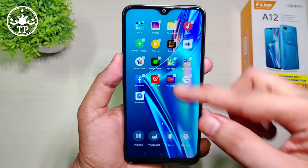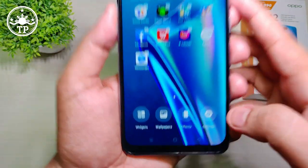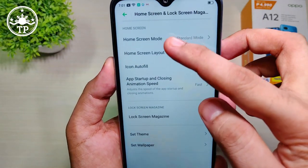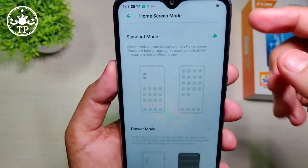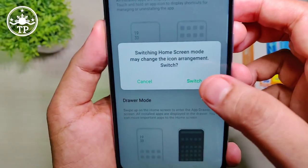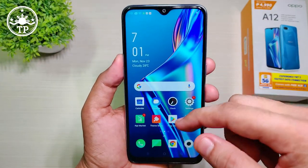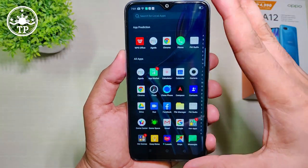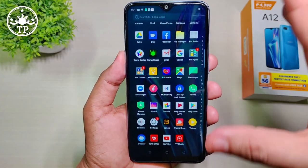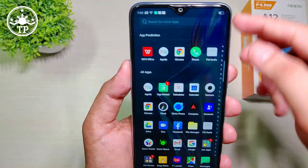So let me show you how. So first, you have to long press on any blank portion of the home screen. Then tap on the home screen settings button right there. And then here in home screen mode, there's a standard mode and there's also a drawer mode. So I really prefer this one. So I'm just going to choose that and then switch. And then after that, just go back to your home screen. And then when you swipe up, as you can see here, you will already see your app drawer. I really prefer this because for me, this looks more organized because of the alphabetical listing as well as the search bar right there.